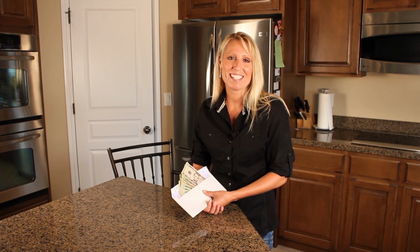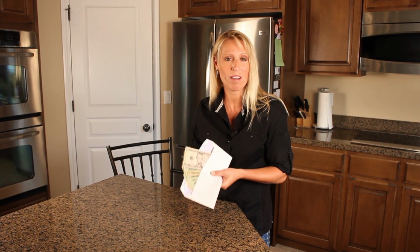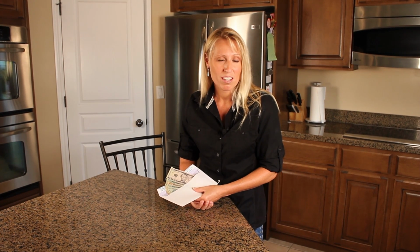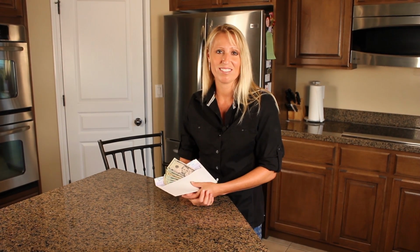In an emergency situation, it's a good idea to have some cash on hand. This cash can just be put into an envelope and placed in your emergency kit. During an emergency, a lot of times ATMs and banks aren't open, so it's a good idea to have what you need with you. And a lot of times people don't have change, so it's important to have smaller bills so that you can purchase what you need when you need it.